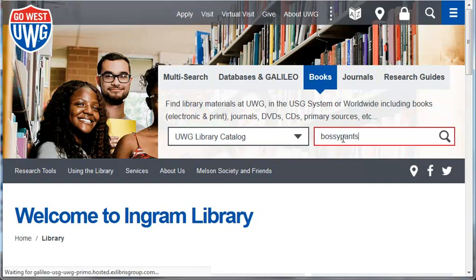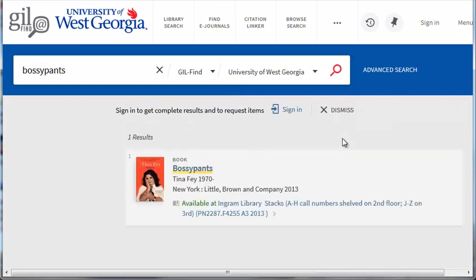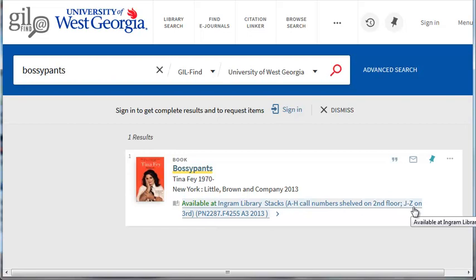So we are going to search for Bossy Pants, and it searches the 500,000 items in our physical library. And in this case, we do have this particular item. It gives me all the information I need to go track it down in our stacks. We have it available in the library stacks. Its call number is PN2287, and that's between J through Z, so it'll be up on our third floor.